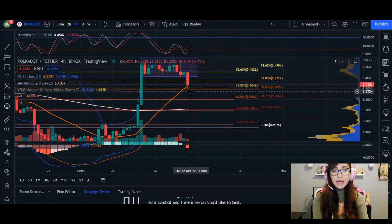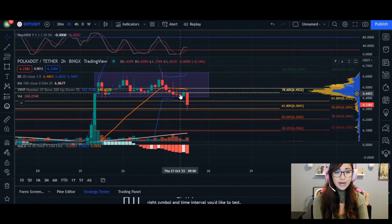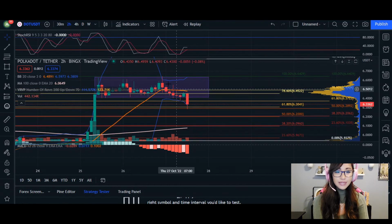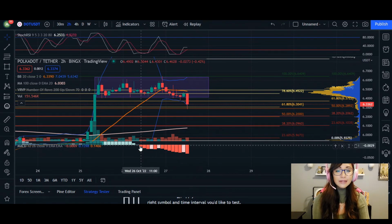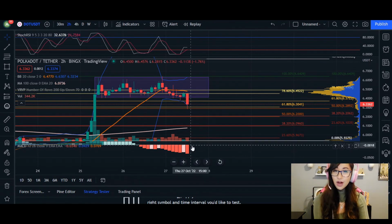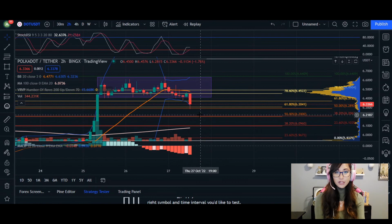Now, quickly taking a look at the 2-hour time frame here, we're already considered oversold at the very bottom of our Bollinger Band, and we can see that the Bollinger Bands are expanding. So it's already made its decision that it is breaking down in a downtrend, but take a look again at the MACD indicator and how big these waves are. This is not the end of this downtrend. This is not the end of this trend for our MACD indicator. So be very cautious if you are trading Polkadot today.